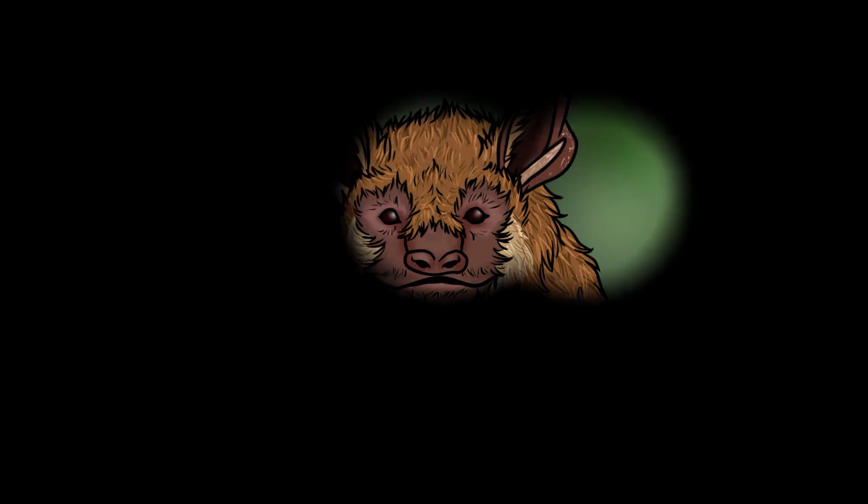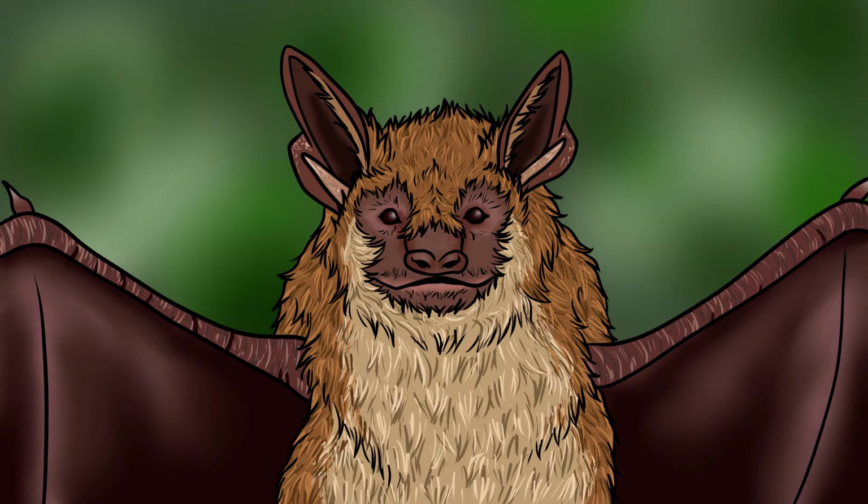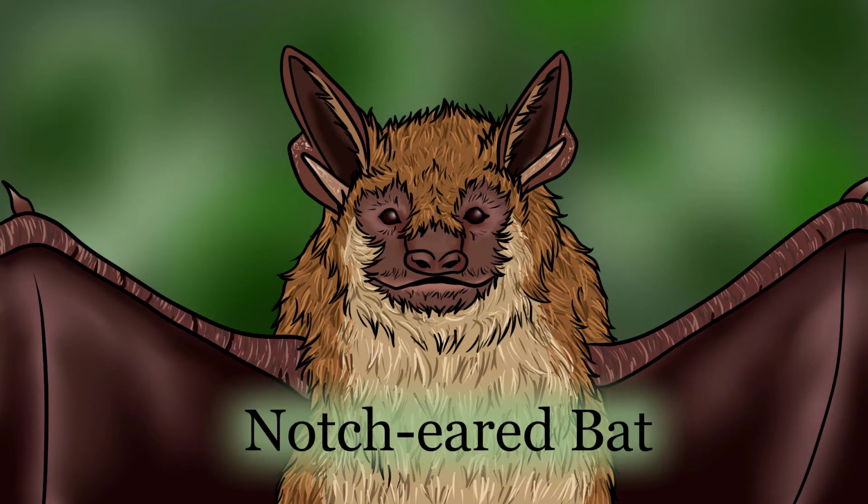It could be that better surveying techniques over recent years means that we're able to distinguish Natterer's and Geoffroy's bats a little bit more, or it could be that they're actually expanding their range northwards and will eventually become a new species established in the UK. Either way, surveyors are now on the lookout for its main identifying feature, the notch in the top of its ear. In fact, this feature has earned it the nickname of the notch-eared bat.